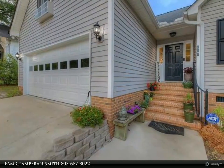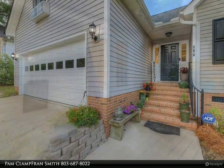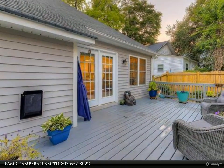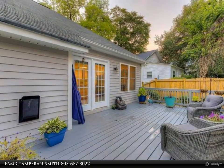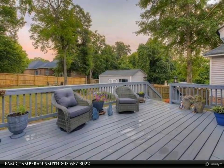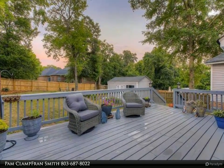Two car garage. Double tray ceilings in living room. Tray ceiling in master bedroom. A lot of upgrades. Granite countertops. New carpet, new luxury vinyl, appliances and much more.